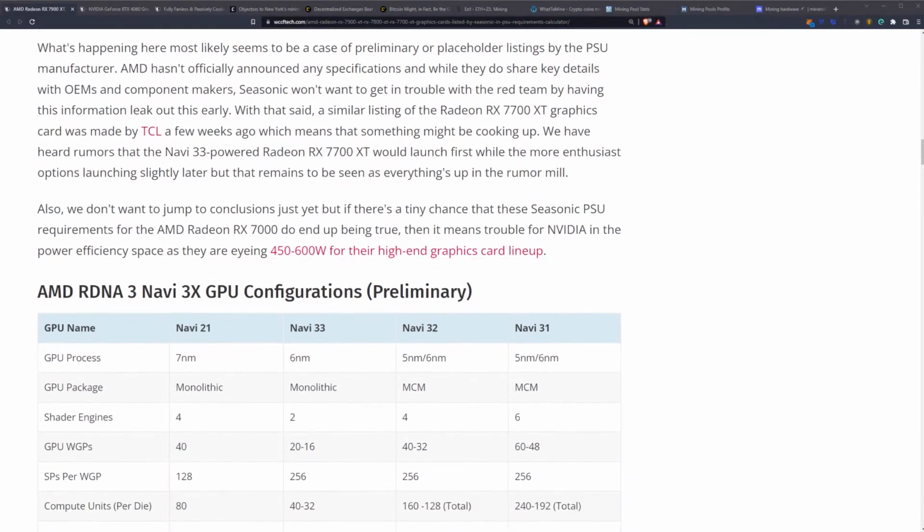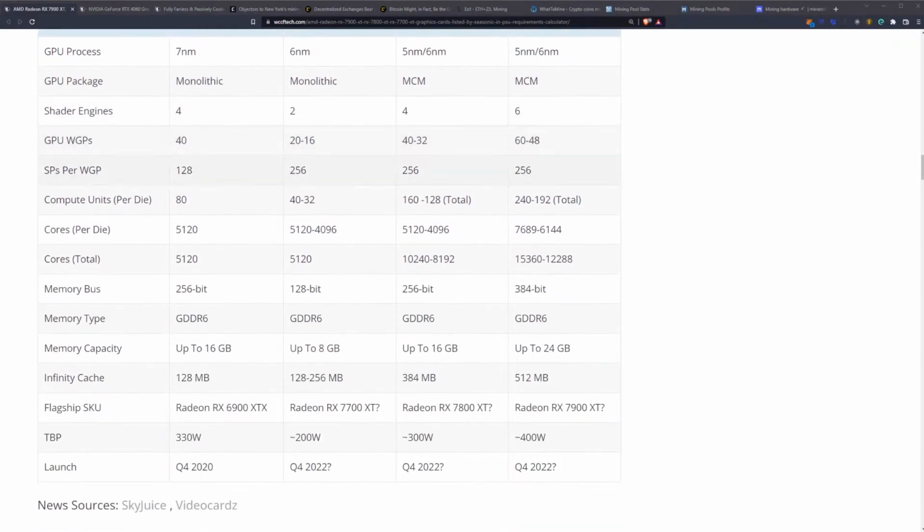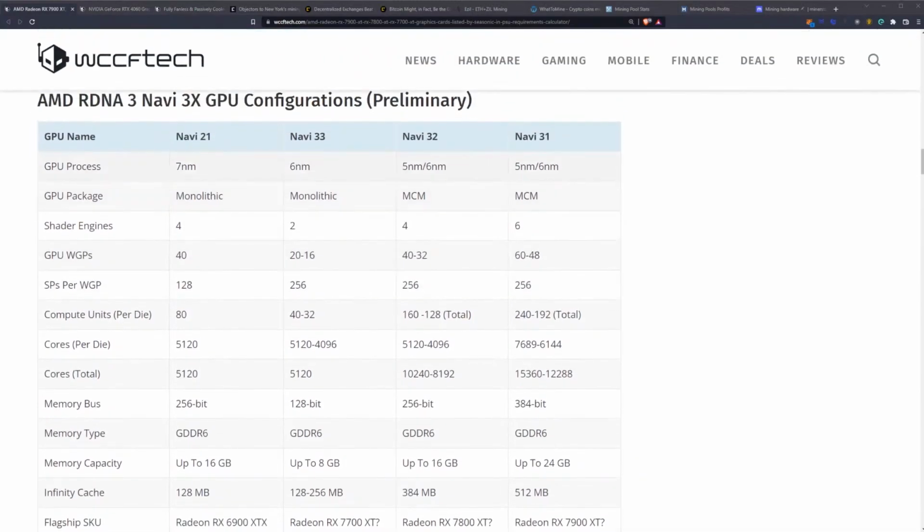Also, we don't want to jump to conclusions just yet, but if there's a tiny chance that the SeaSonic PSU requirements for the 7000 series do end up being true, then it means trouble for Nvidia in the power efficiency space, as they are eyeing 450 to 600 watts for the high-end graphics card lineup. And I agree, this would be a pretty substantial power advantage for AMD over Nvidia.